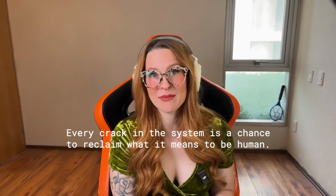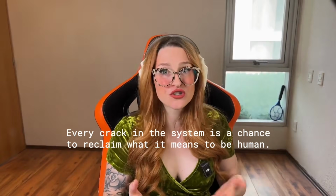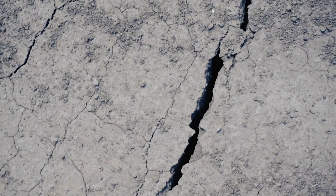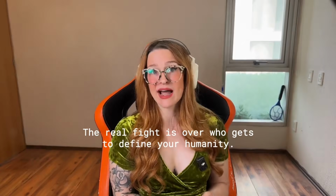Every encrypted message, every data garbage campaign, every refusal to be labeled chips away at this empire. We're not powerless. I say this all the time, but every single crack is another chance to reclaim our humanity from the algorithms trying to box us in. So grab those tools, find your crew, and start poking holes in Palantir's registry. Because in the end, it's not just about data, it's about who decides what it means to be human and whether we'll let them decide for us.